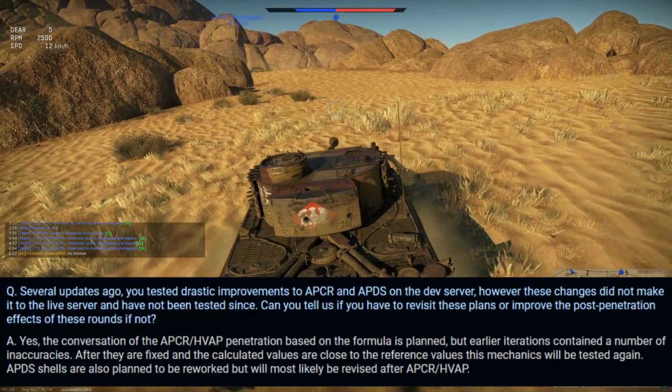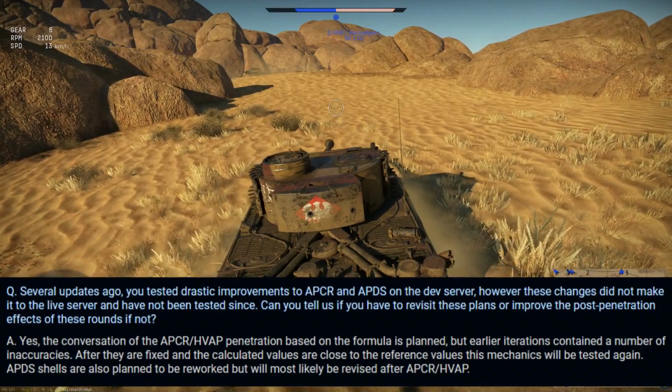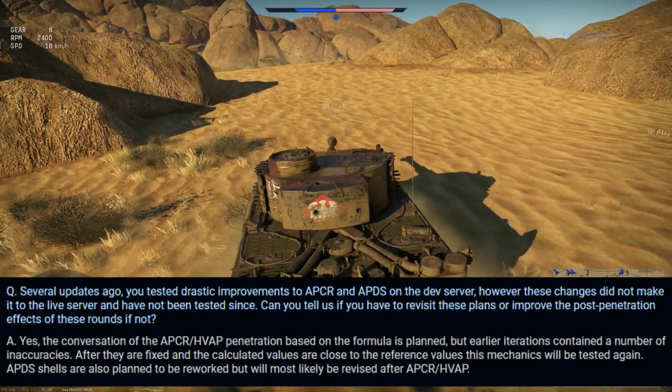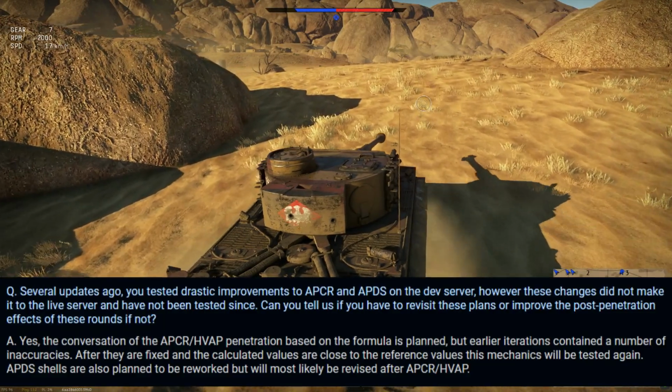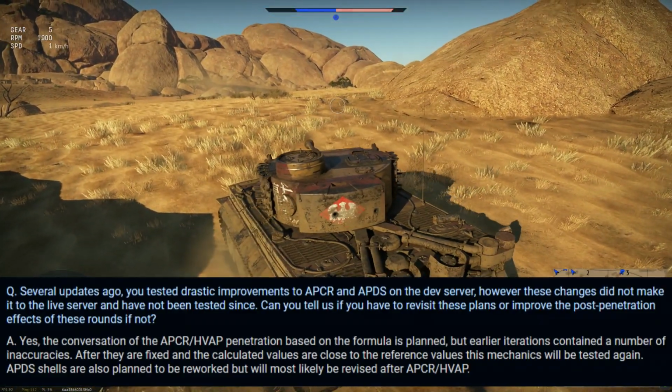Oh wait, hold on here, Gaijin. What's this talk of reference values and inaccuracies? I thought you could just put any old shell variables into a formula and poop out exact penetrations, and that real-life documents were so inaccurate that you couldn't use them as reference for anything. But now you're apparently using them for reference. I'm being facetious, of course.